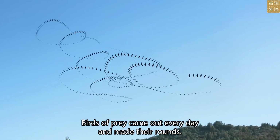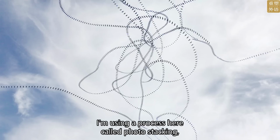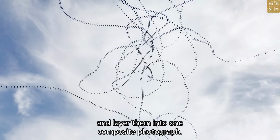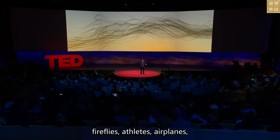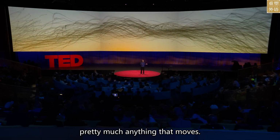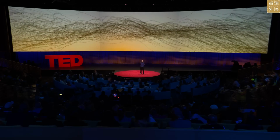Birds of prey came out every day and made their rounds. I'm using a process here called photo stacking, where you take multiple pictures from a fixed point over time and layer them into one composite photograph. Photo stacking is a way to show the trails of things like stars, fireflies, athletes, airplanes, pretty much anything that moves. It's a way to make the shape of those movements visible.